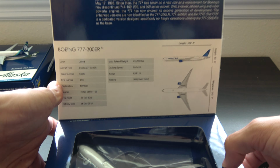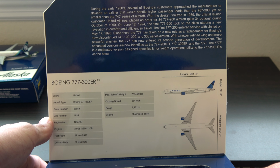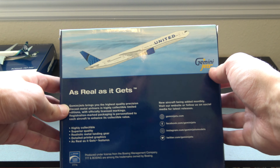Obviously, it does open up, and you can see all the information right there. Registration on this one is November 2749 Uniform. There's the aircraft. So just the standard Gemini Jets box with all the goodies, pictures on the back. Alright, so let's go ahead and unbox this guy.